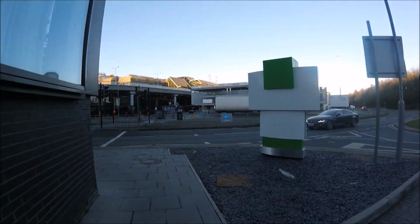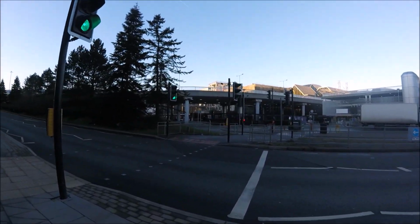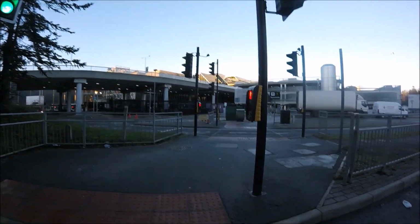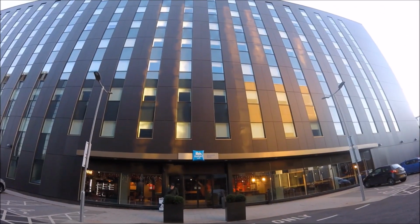Something you've got to watch with this hotel and the Holiday Inn next to it: there's a bit of work going on at Manchester Airport, so you can't access this hotel very easily. It's also right by Terminal 2, so it is a bit of a hike from Terminals 1 and 3, which I found out the following day, as I had a flight with British Airways at Terminal 3.